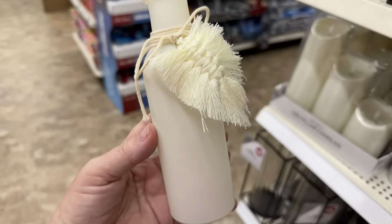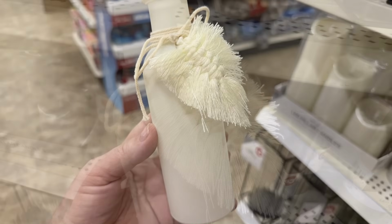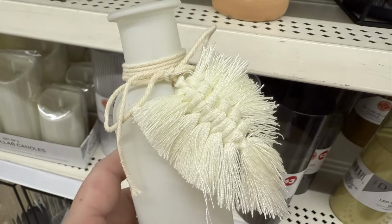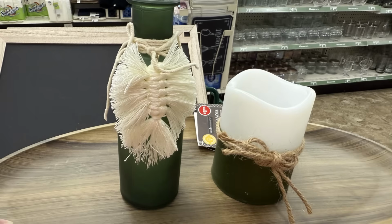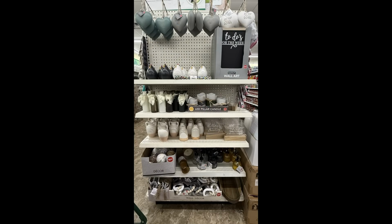And here's some close-ups. So those jars come in the tan, the green, and the white. And they coordinate with the candles and the tray that they're sitting on. That's that large oval tray. And these were all on an end cap.